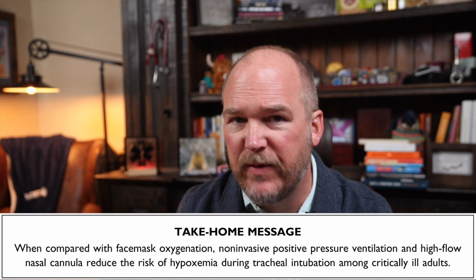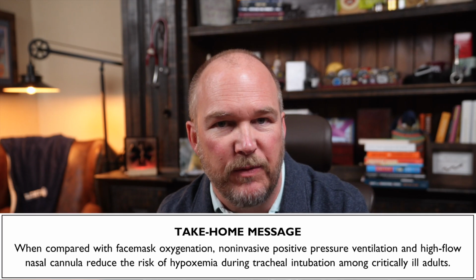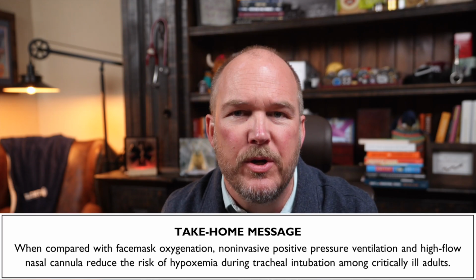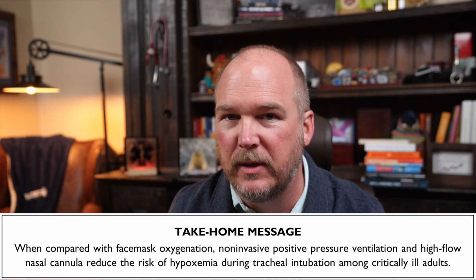When compared with face mask oxygenation, non-invasive positive pressure ventilation and high-flow nasal cannula reduce the risk of hypoxemia during tracheal intubation of critically ill adults. Love it. Love it. That's it right there. It's to the point, confirms my understanding of the literature. Cannot love this enough. Thank you for listening to the podcast. We're going to move on now.